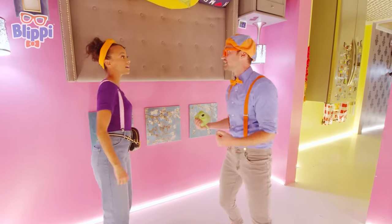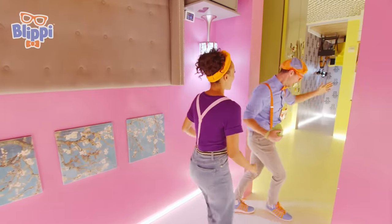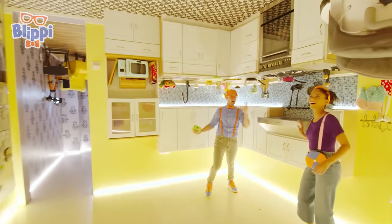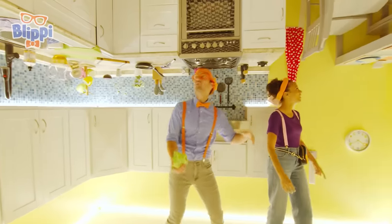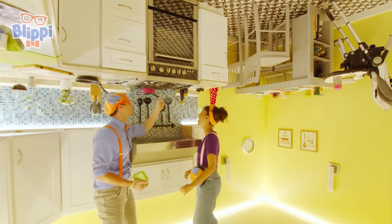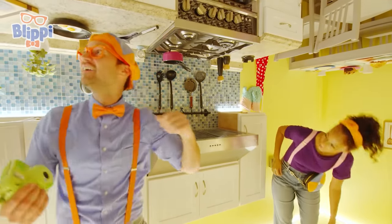Why don't we go see what other rooms there are in the upside down house? Whoa. Ooh, the kitchen. Come on. This is awesome. Whoa, look, the chairs are on the ceiling, the table. Yeah, and this countertop. Ooh, and there's even some eggs cooking. Ooh, and the stovetop. Yum. Salt and pepper. Ooh, and spatula.